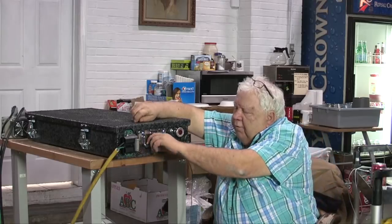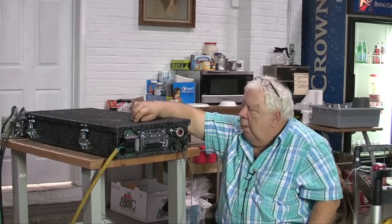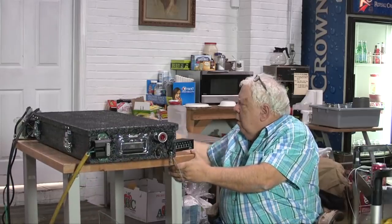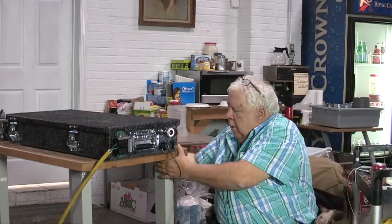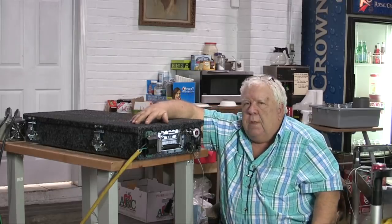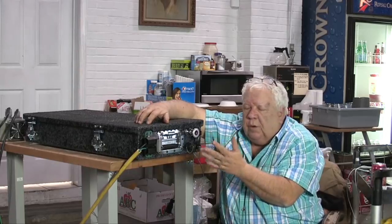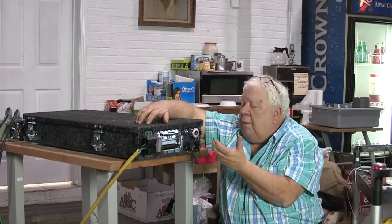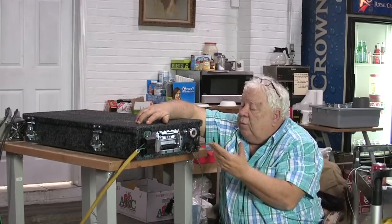This is, of course, a military style handle. We've got a lid with a couple of butterfly hasps here that draw the lid down. Got some trim edge on there that does kind of a seal on it. This is a Cutler Hammer slap switch, an emergency switch. Normally you slap it to turn it on and pull it out to turn it off. I've got this one wired backwards.